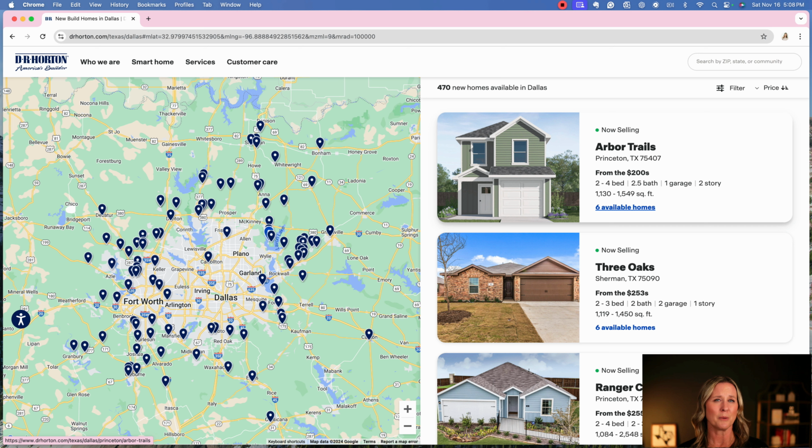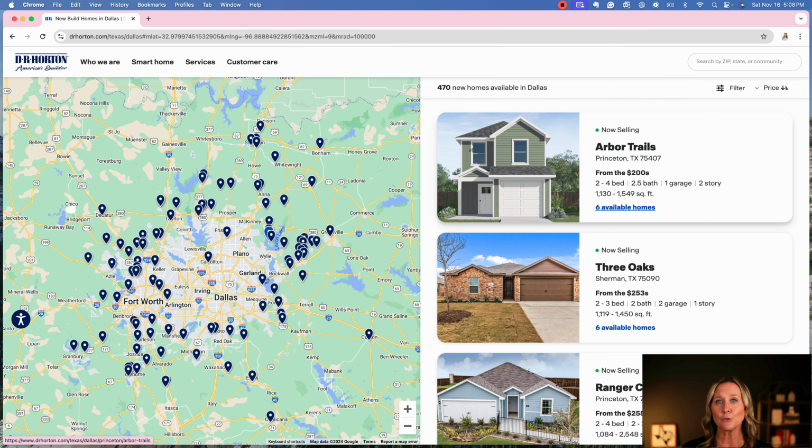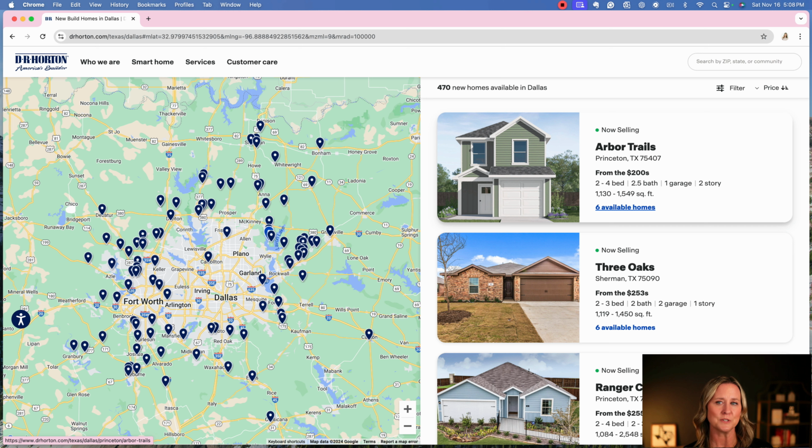That could be from about a 2 to 4 bedroom home, 2.5 bath, single car garage, and a 2-story. But they're going to be pretty tiny, just over 1,100 square feet to about 1,550 square feet. So just this cute little house that they've put the siding on. You're not going to find the stone and the brick on these very entry level homes, but it's almost going to give you sort of that townhouse feel with a single car garage. And you're just not going to have to be sharing the walls with both of your neighbors. You're going to have your own individual house. So that's a little bit of a bonus for that.